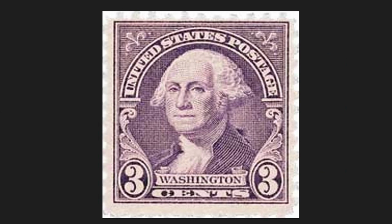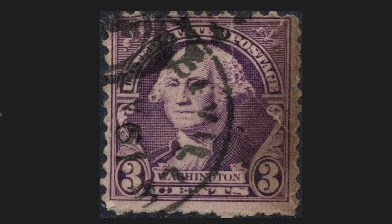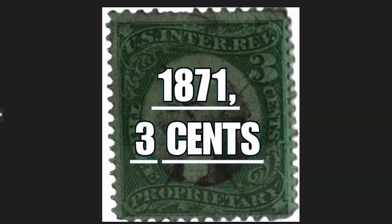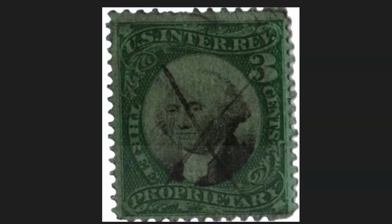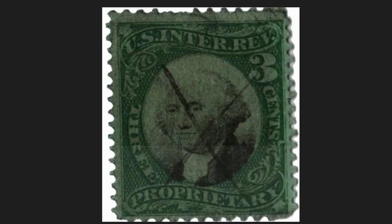Postage stamp issued on June 16, 1932. It has an 11 by 10.5 serration. Printed using the rotogravure method. Today it's worth $75. The 3-cent stamp of 1871 is part of the tax stamp series, issued specifically to pay taxes on goods such as alcohol and tobacco. In fact, it proved the legal purchase of goods and services.